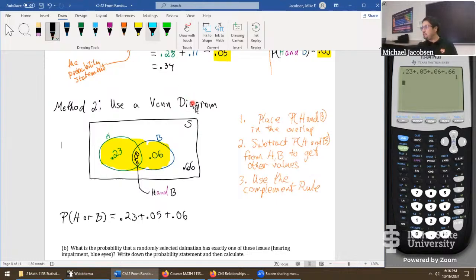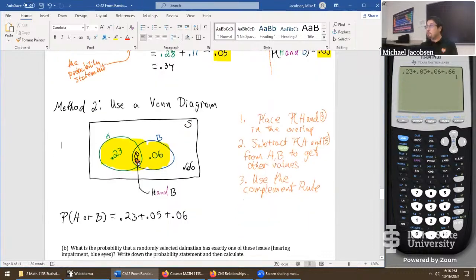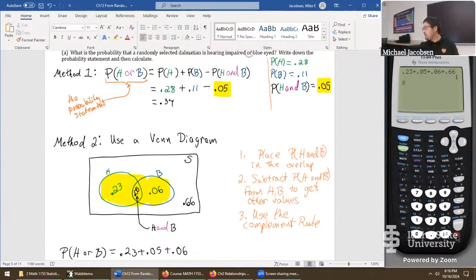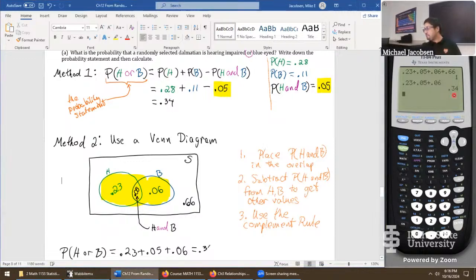Notice we didn't use the general addition rule at all. There's no subtraction here. And that's because we didn't double count the 0.05. We just wrote it in once. So we go 0.23 plus 0.05 plus 0.06. And we've got the right value of probability 0.34. So again, the Venn diagram is not required. But if it makes more sense, it's not a bad idea to use it to your advantage.